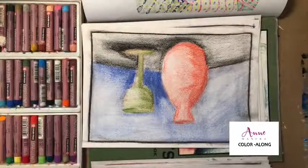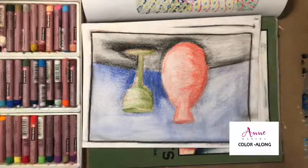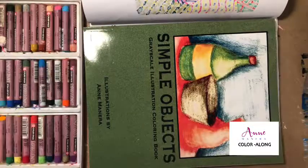So these are my originals. I don't know what I'm going to do with these. I've thought about framing them. I've thought about selling them as prints. I don't know what I'm going to do with those yet. So those are my originals from the Simple Objects coloring book.